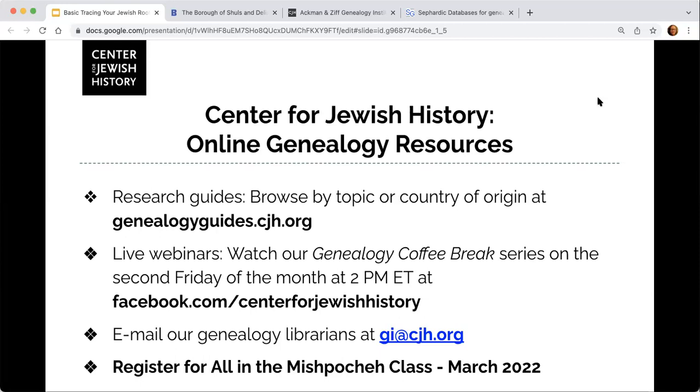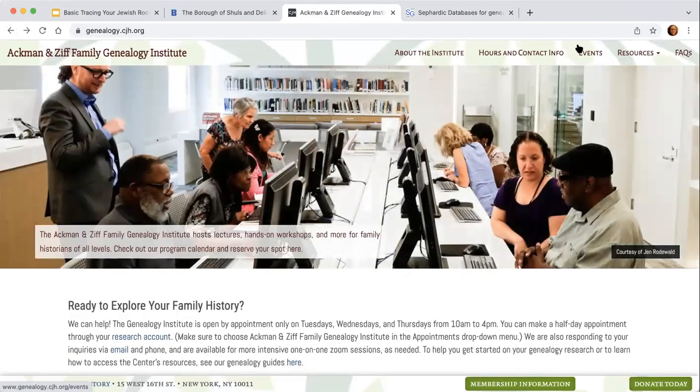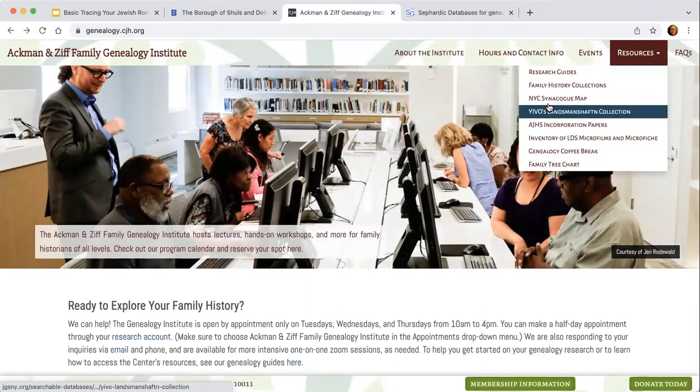Okay, so let me start addressing some of the questions in the chat. I'll keep this final slide up if people want to take a picture or copy down any of that information. So someone asks in the chat, where can you search Immigrant Aid Society group records? Great question, thank you. So also on this same page, the homepage of CJH Genealogy, under resources, right under the synagogue map, there is a link for YIVO Landsmannschaft collection.